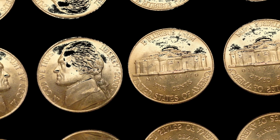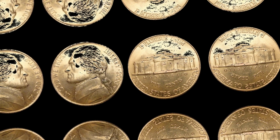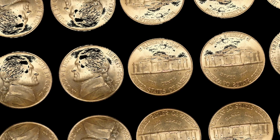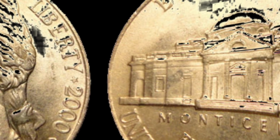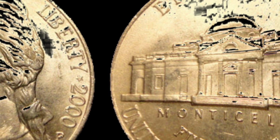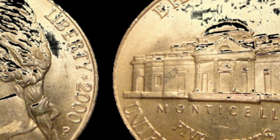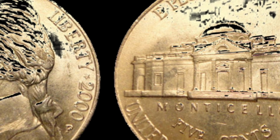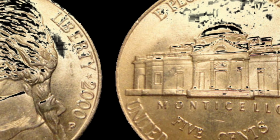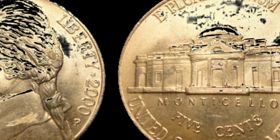And get this, there are even reports of these coins reaching valuations of up to $88 million. That's right, $88 million for a single coin, based on its rarity, historical significance, and unique minting errors. Now, of course, we're not saying that every 2000 P Jefferson nickel is worth that much. But for the right coin, with the right errors, the value can be truly astonishing.